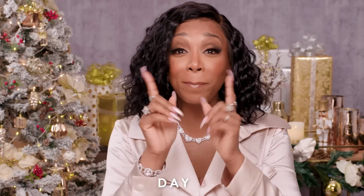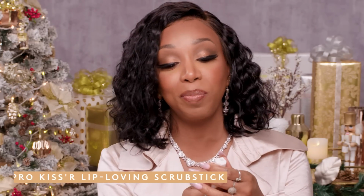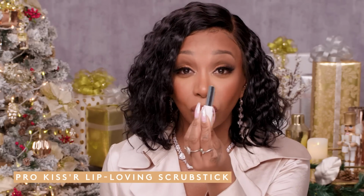Ooh, baby, it's cold outside. But I got the thing that you need and I need too. Our lip balm and lip scrub duo. I'm not kissing nobody with dry lips. So this is going to be the lip scrub. And this is so important. You get a lot of it too. Look at that, look at that. And it smells like maple syrup.